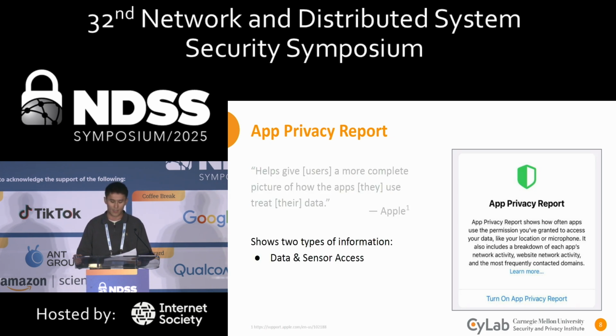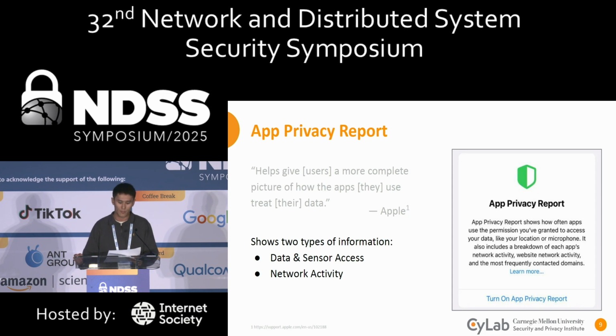The first is data and sensor access, which is similar to other dashboards and shows users what data about them have been accessed by apps. The second is network activity. As far as we know, this is the first mobile privacy dashboard that provides information about network activity to users. The App Privacy Report is new, widely available, and provides information users couldn't access before. This makes it important to study how well it works.